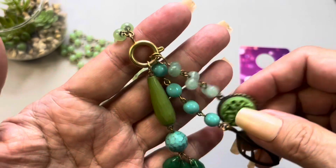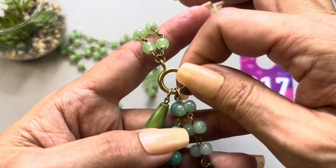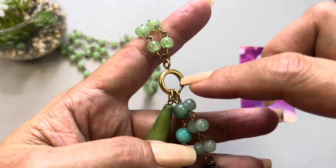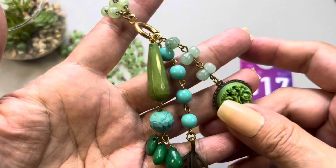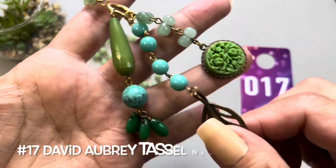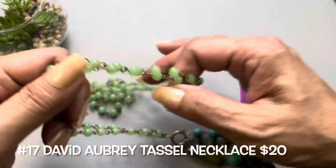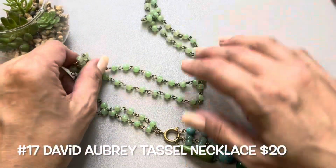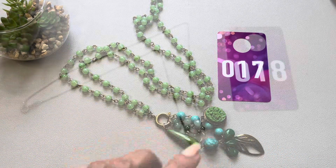Here's the necklace. You can even remove these tassels and swap them out for something else, because this is a giant spring ring on the bottom. And here are the charms. Really pretty. David Aubrey. Now you know. Number 17.